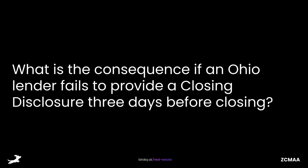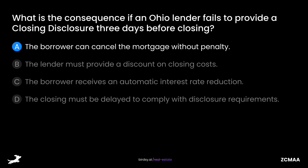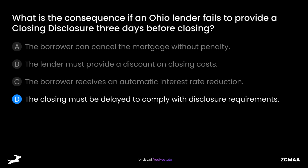What is the consequence if an Ohio lender fails to provide a closing disclosure 3 days before closing? Is it A, the borrower can cancel the mortgage without penalty? B, the lender must provide a discount on closing costs? C, the borrower receives an automatic interest rate reduction? Or D, the closing must be delayed to comply with disclosure requirements?